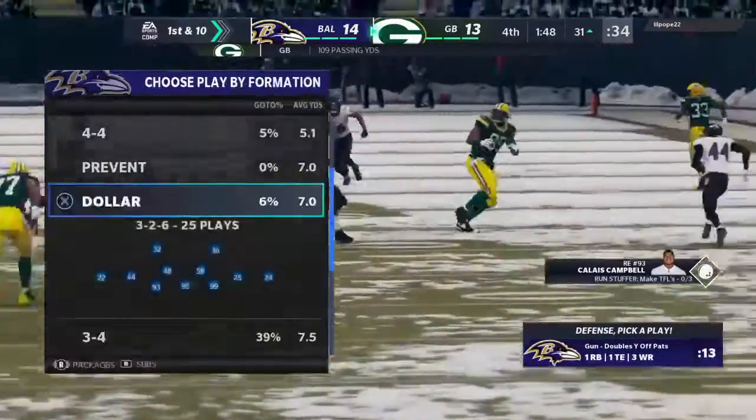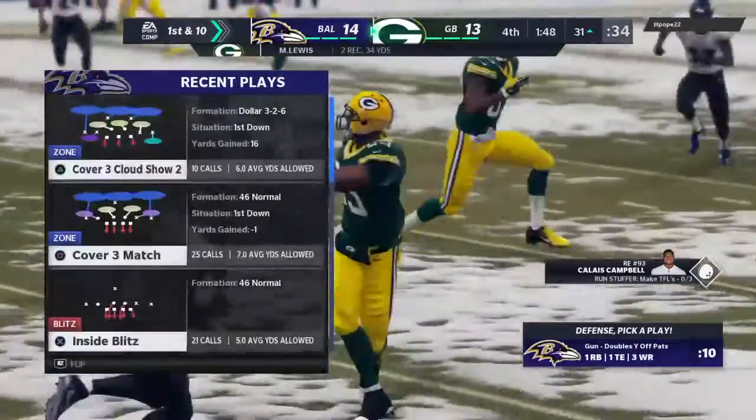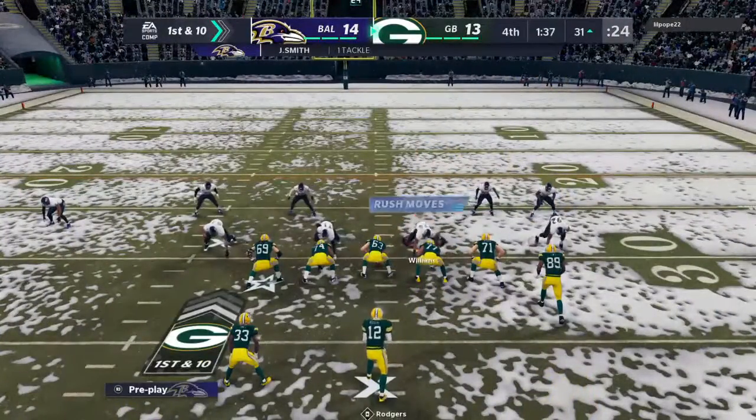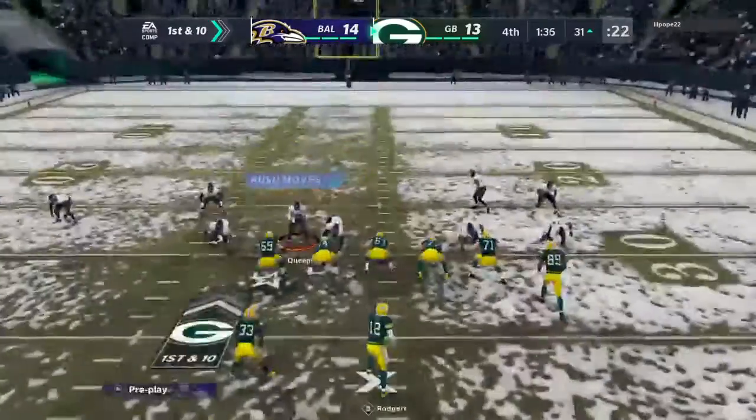Well, they did the part they had to do. Quick throw got the 1st down. But that doesn't allow them to relax. They still have plenty of work to do. Line of scrimmage, the 31 now on 1st and 10.